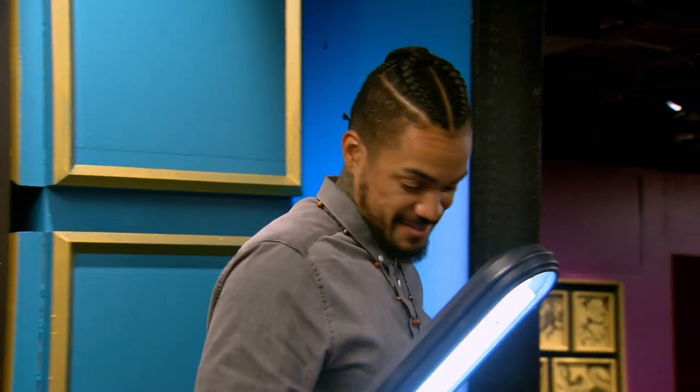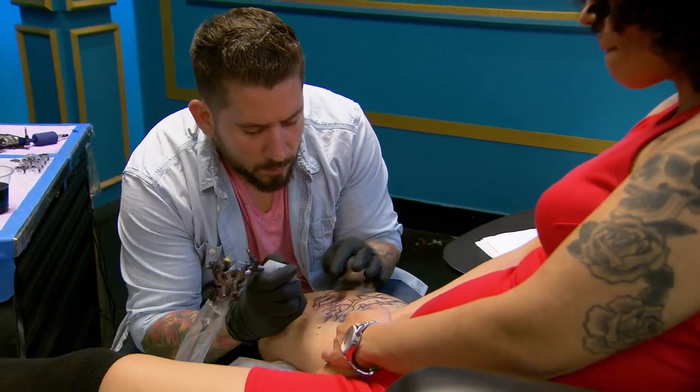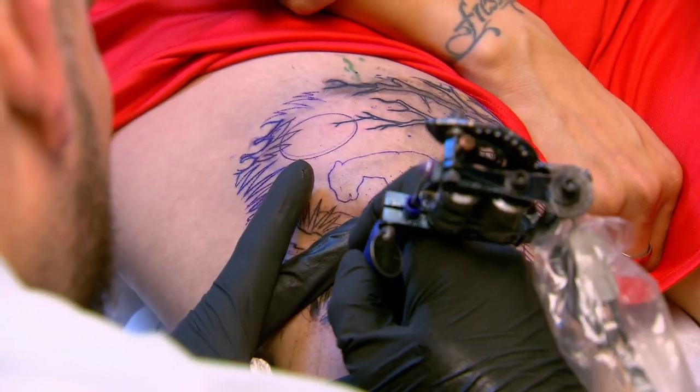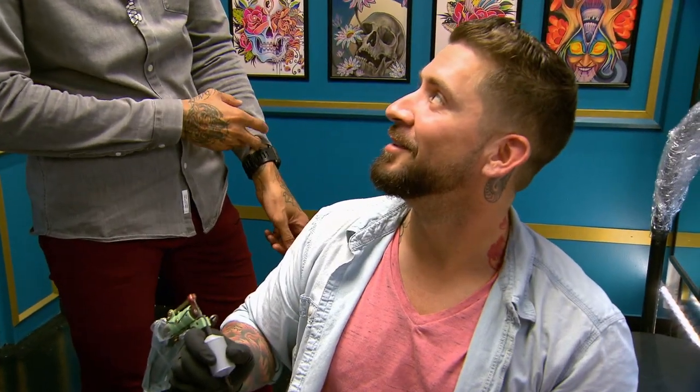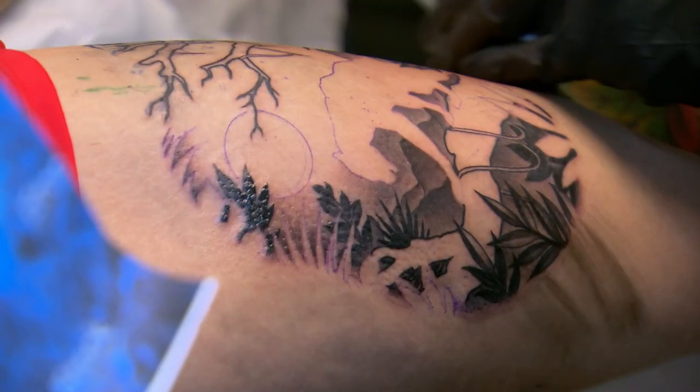Damn, dude. Smooth. After winning tattoo of the day, finally, I'm feeling super confident, super comfortable. This is a new feeling for me. You're showing off, dude. It's not good to show off, man. In Ink Master, I think it's good to show off. I think I actually found my groove 100%. That's good, dude.